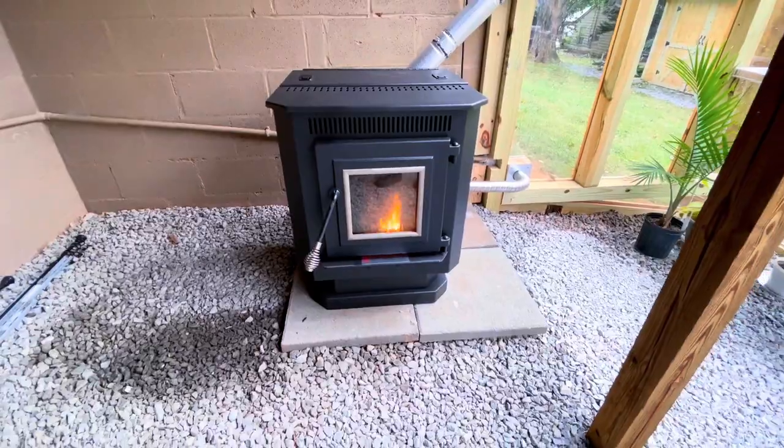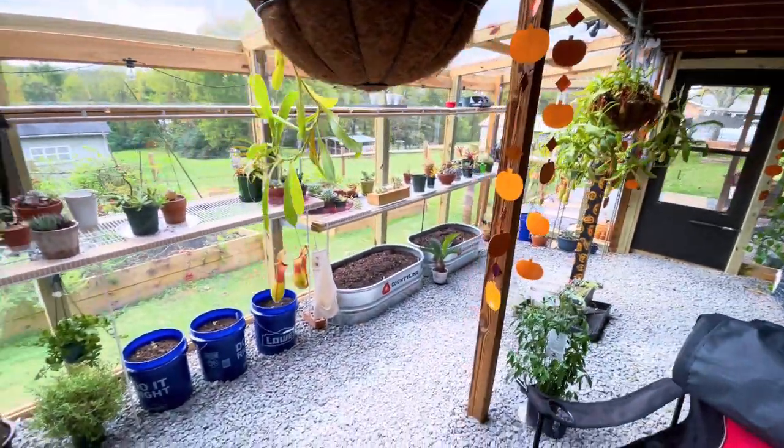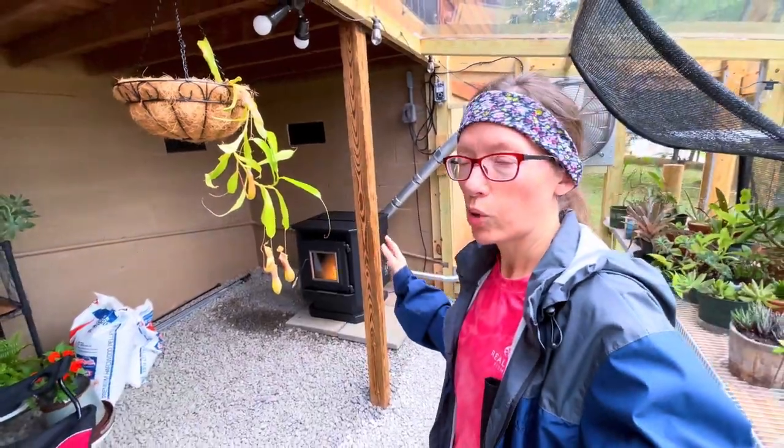Look at that. I think I might just sit in here the rest of the day. Oh, it's lovely. So yeah, I'm gonna test it out and see how warm it gets in here.